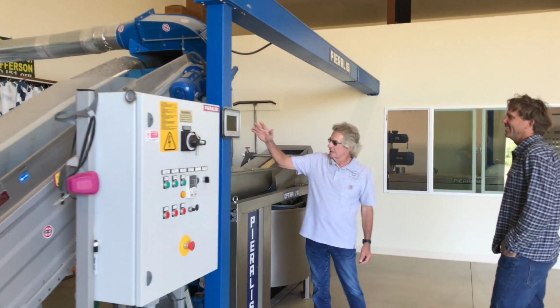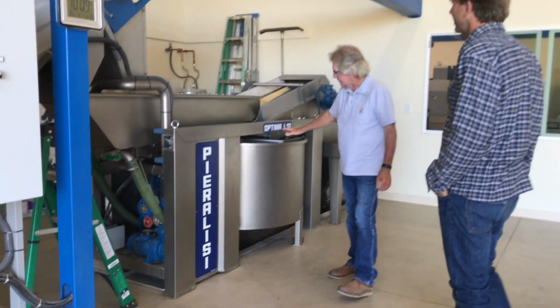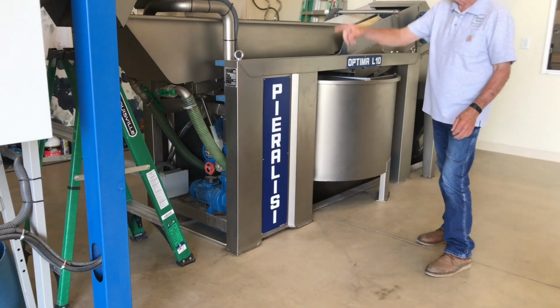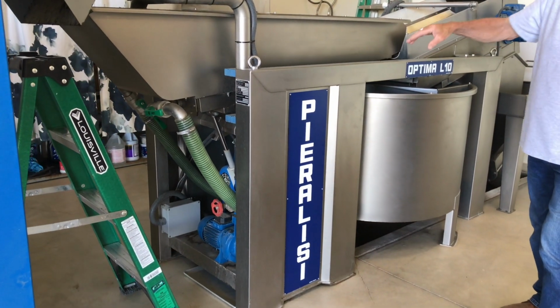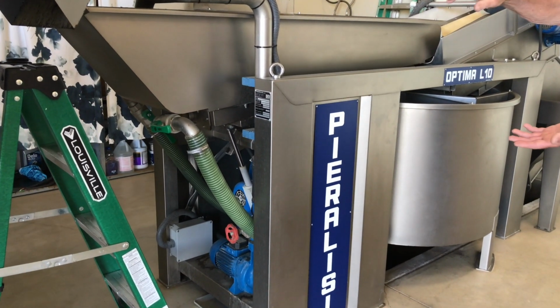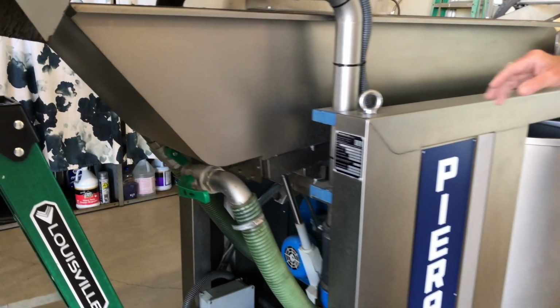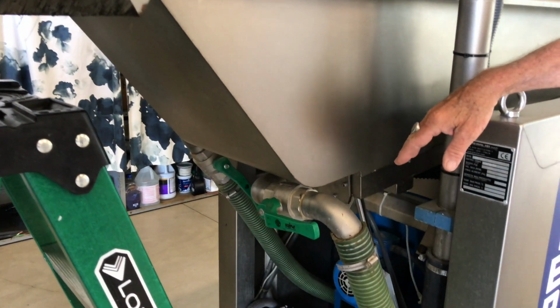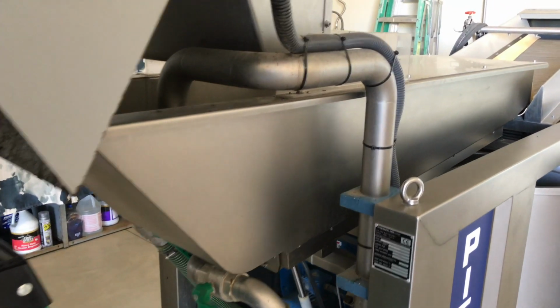But then it comes down into here, and this has a slant to it, and this is filled with water, and the water recycles and it washes them. It's slanted because sometimes you get rocks and there'll be a piece of a fence or a piece of chain link or something in it. It's heavy, so it stays here. The olives bubble along. It's like a little jacuzzi. It runs along, they fall onto this, they get a final rinse, and they drop down into here.